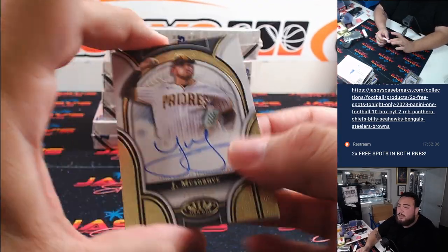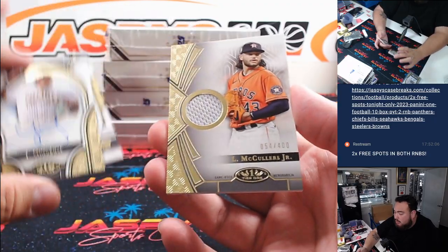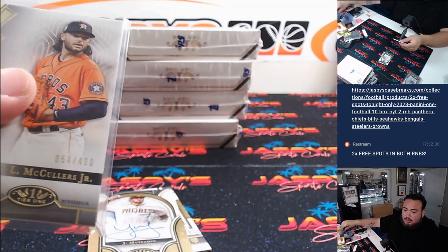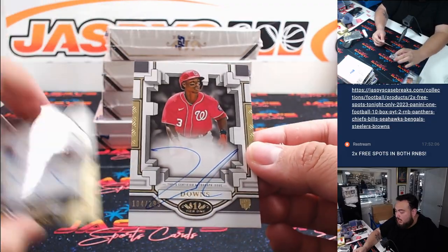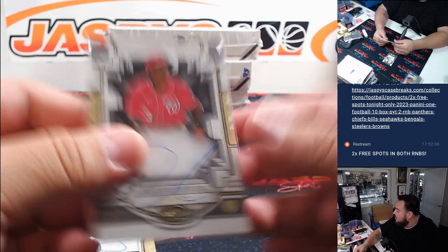And Joe Musgrove pitched a really good game yesterday for the Padres. Padres going to Joe. And then we have Lance McCullers Jr. to $400 for the Astros. Eugene Palmer with the Houston Astros. And we got a rookie, and it's Jeter Downs for the Washington Nationals going to Benjamin. To $2.99.